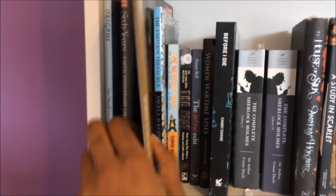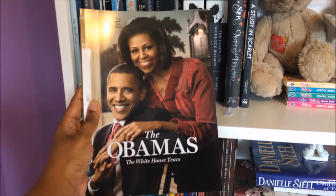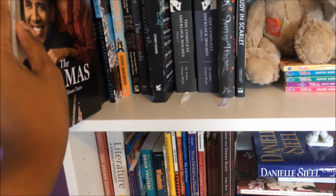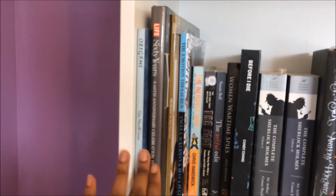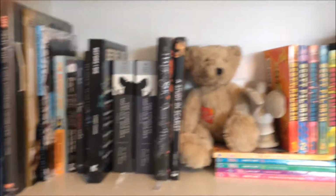I'm going to pull this out. I got this at the African American Museum, which is the Essence edition of the Obamas, and the pictures are so cute. And so we have my origami book and Life magazine, 60 years. A lot of those pictures are cool too.